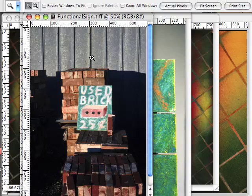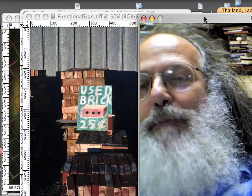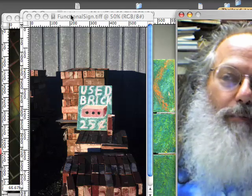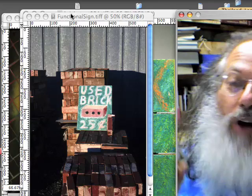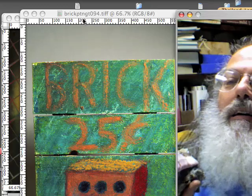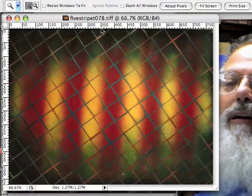You can see that there's a pile of bricks and the sign there. And where there used to be 2 pallets, there are now empty spaces. And a couple of weeks later, there were no bricks here, maybe a couple of months. It worked. It sold all the bricks. And so this was a very functional painting. Let me close these out here.